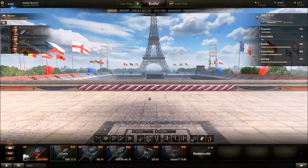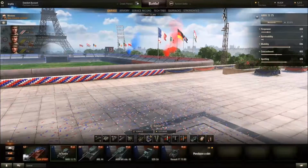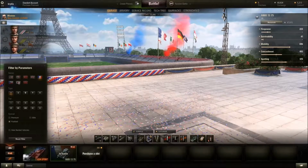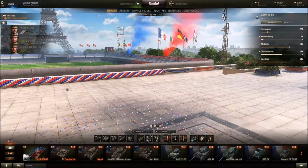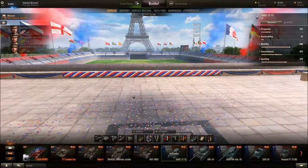And let's take a look at another tank here. Let's see, do I have any more light tanks? Actually, I don't think so. Let's take a look here. Nope, that's my only one. So that's the only tank I got. That's a light tank. But anyways, I think that shows a pretty good demonstration of what the AMX 1375 does.